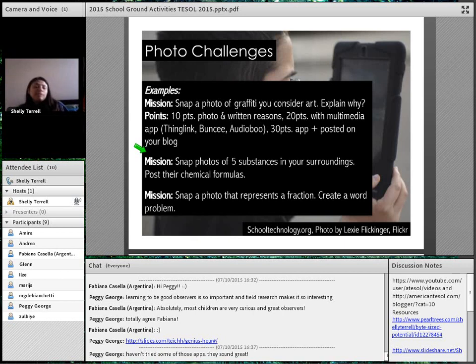Kick a Clue app, the Goose Chase app, and QRWild.com are great for scavenger hunts. You have your students, they can complete scavenger hunts outside. They can also do things like photo challenges.